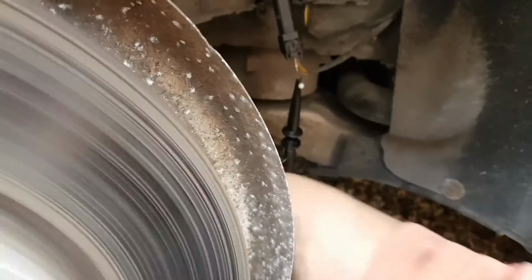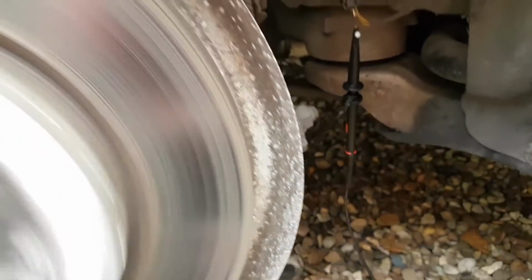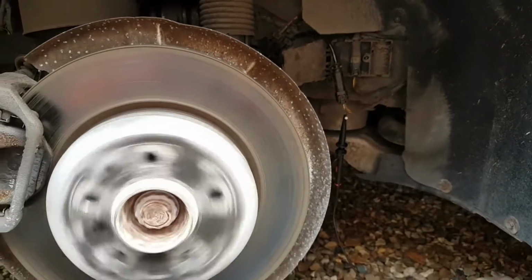Okay, so my problem is not the wiring. This most likely is good. It's going to be something inside there on the reluctor ring. So that looks like where the problem is.